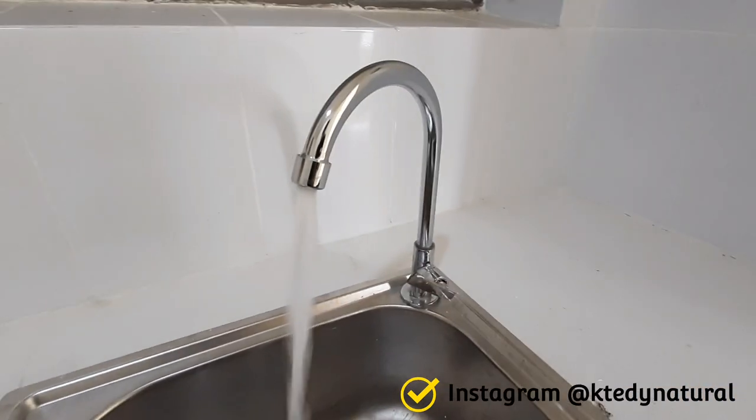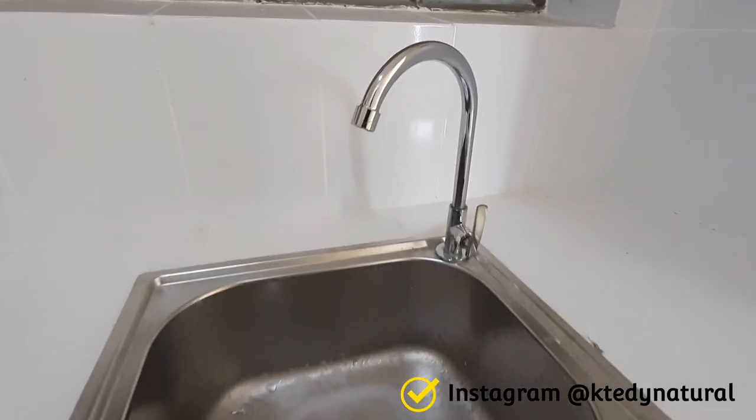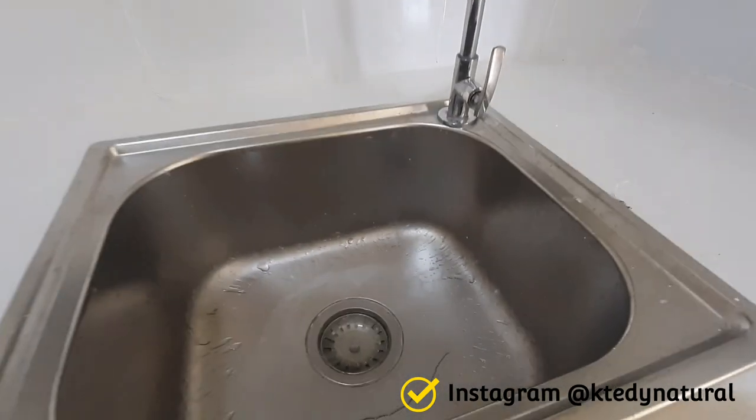In terms of water, there's water 24/7, plus there's a borehole, so you don't have to worry about that. From January to January, no rationing, no nothing.